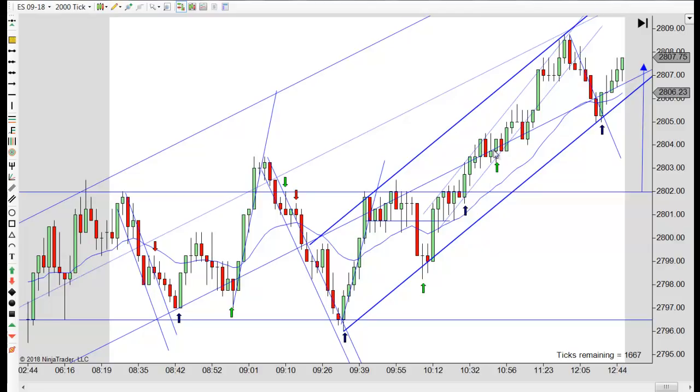And then, of course, we do get a pullback here. Notice that there's a little 2-bar matching low there. It's a little double bottom, so you could treat that again like a failed second entry short right there. It's a nice bar, but you are going long right into the high of the day, and that's never a good idea. But it confirms that trend line on that little spiking channel.